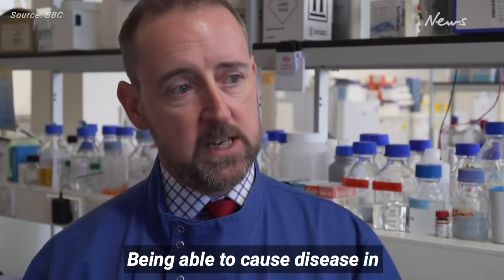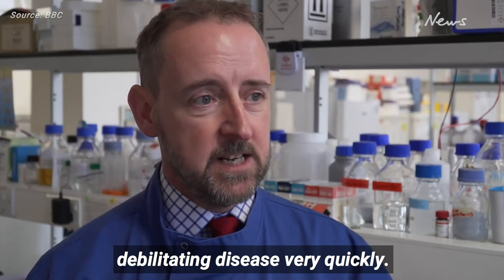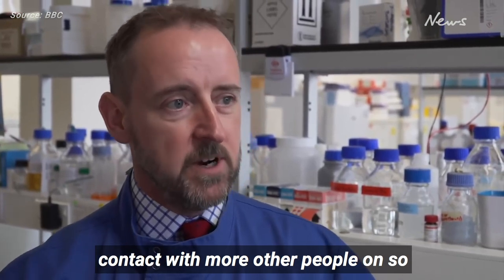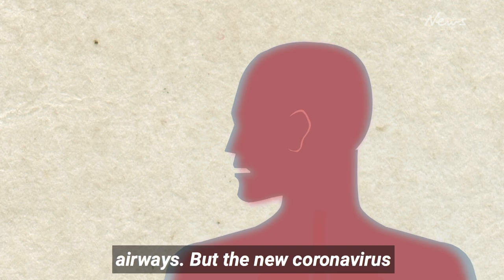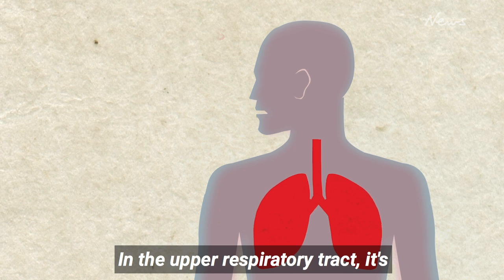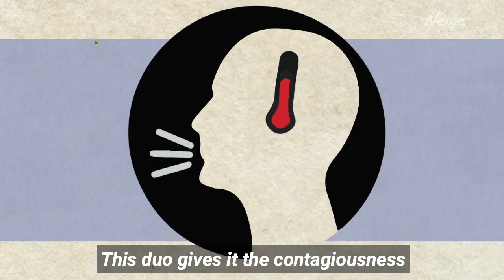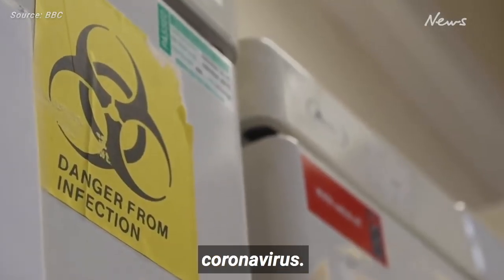Being able to cause disease in humans relatively efficiently, but not such a dramatic, debilitating disease very quickly, means that the people that are infected are able to make more contacts with more other people, and so the virus spreads further. Usually respiratory viruses infect either upper or lower airways, but the new coronavirus seems to infect both airways. In the upper respiratory tract, it's easily coughed onto the next victim, but deep within the lungs, the virus can kill. This duo gives it the contagiousness it needs to spread and the lethality of the more deadly strains of coronavirus.